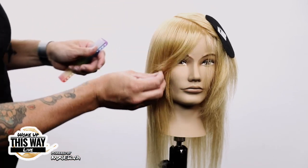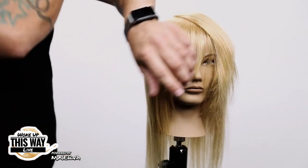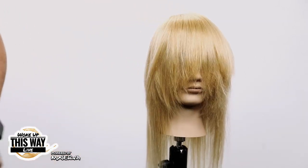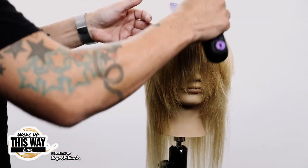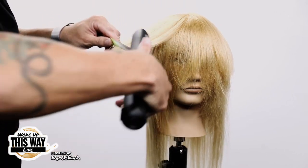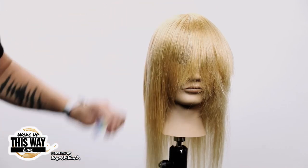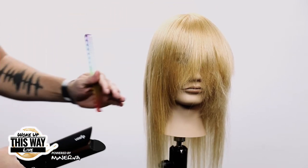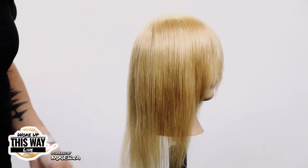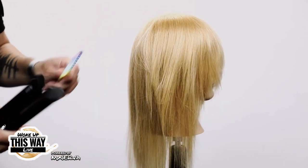You can see that curtain fringe starting to come to life a little bit. Haven't even ironed it yet. And you can see, based on the elevation of these layers, they're seamless, where a lot of people freak out because they see the steps of layers. When you elevate like that and you create concave, you don't see the steps of the layers. They're soft.